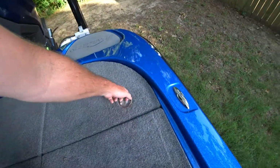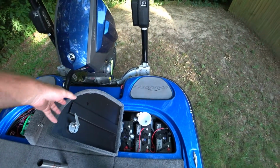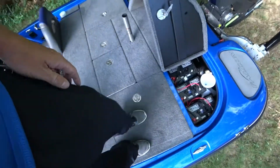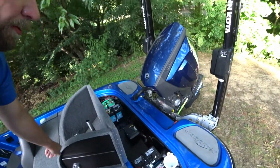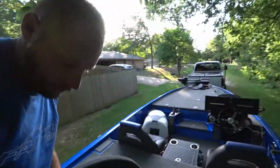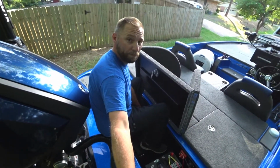Well, let's do the trolling motor batteries. Okay. Easy. I can get to that. I have no door in the way. I can work on it sitting right here on this hatch. But that's still not enough room. The whole hatch opens, the whole back. So if I'm on the water, I can actually sit right on the transom inside and do whatever I need to work on.